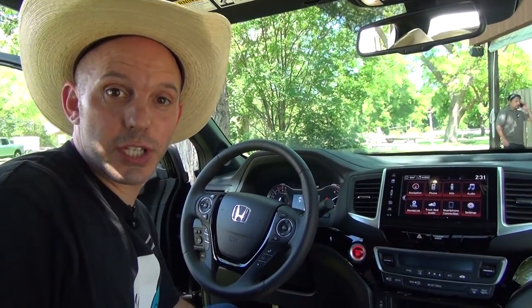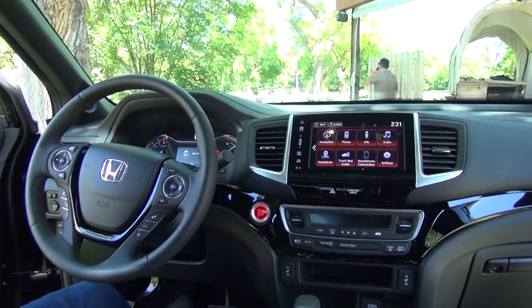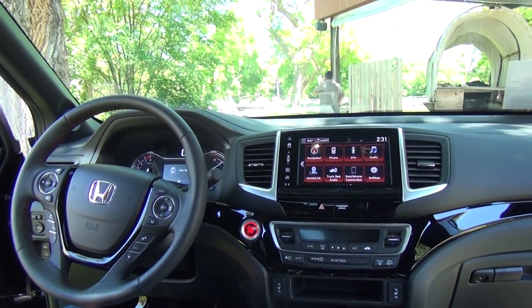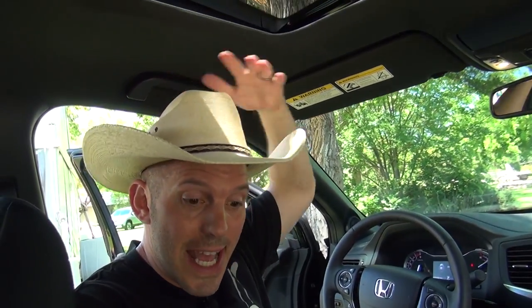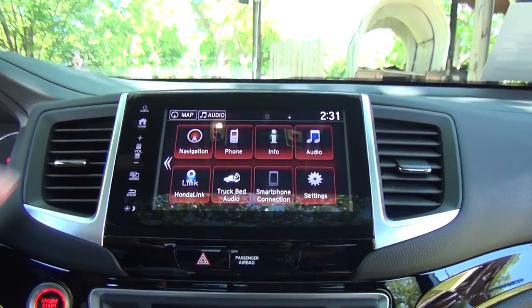Now inside the new Ridgeline, as you can see across the dashboard, it looks very similar to the new Pilot, which is awesome. Again, still wearing my hat here so you can see how much room is inside. This has the most room of any truck in its segment, and it's by far the most comfortable. The first thing you're going to see is this 8-inch screen, very similar to what the Pilot has.